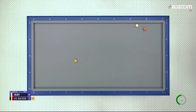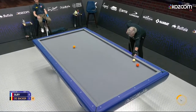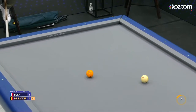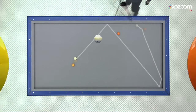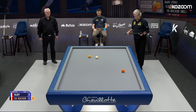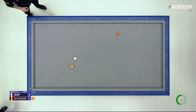Peter is taking a look at the right side of the red. Ah, he goes to the short cushion first. I thought he was planning on going to the long cushion first. Oh, that's a beautiful shot. He's back to 8-6. Now, I think I understand now. They keep the color of the ball that they had during the whole match, of course. Okay, now I get it.